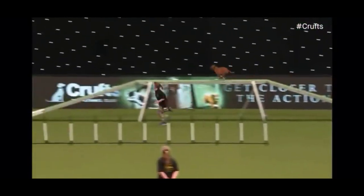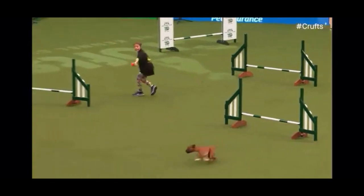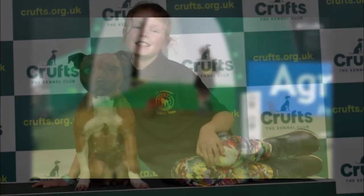So in our 50th year of our club, the 150th year of the Kennel Club, we're really pleased that we've been able to come and show you all the disciplines and all the fun and games that our Staffordshire Bull Terriers can have. Well, that completes the display.